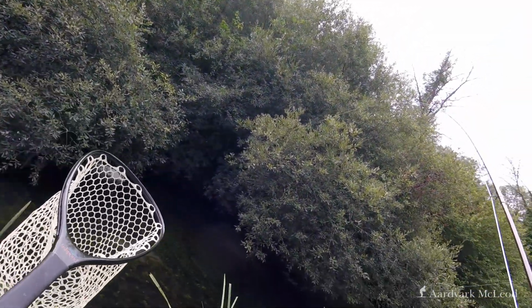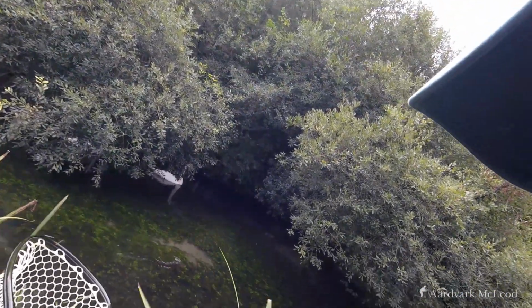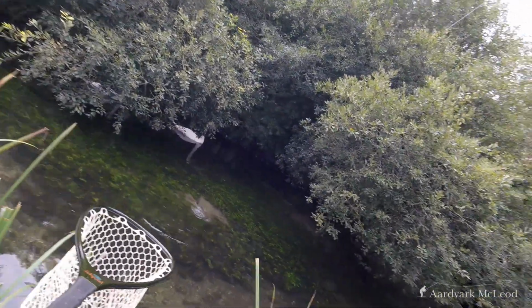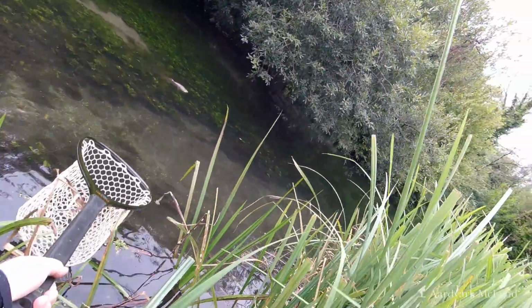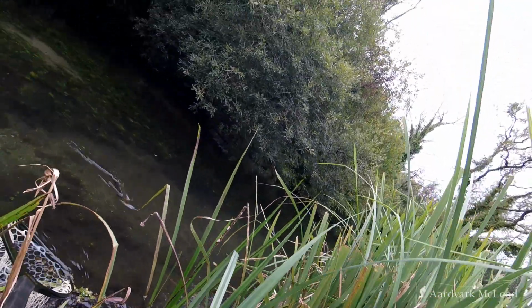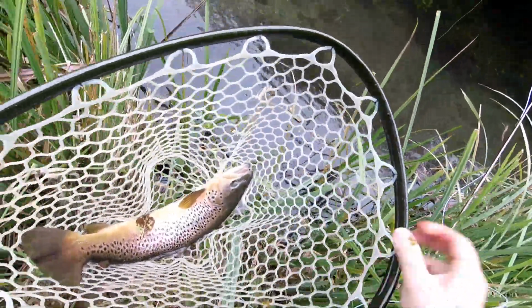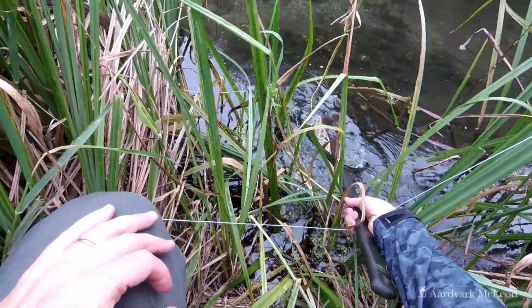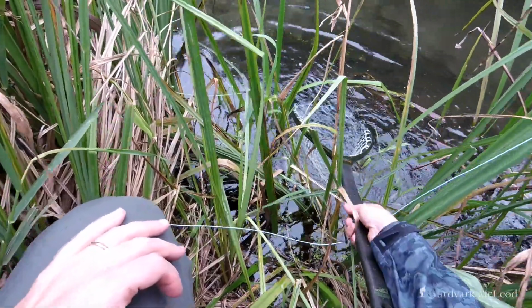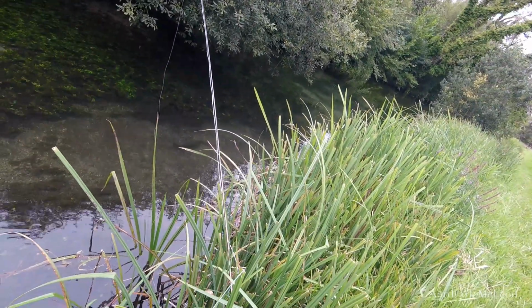All very casual. Oh, yes. Try not to fall in on the edge here. Come on, fish. I won't bother you, Mr. Swan. Promise. Yes! That's a beautiful, beautiful fish. Just release him gently. There we go, off he goes. Thanks, my friend.